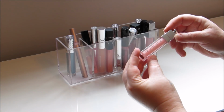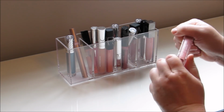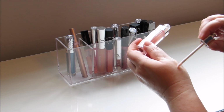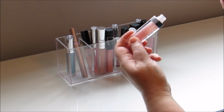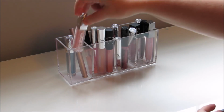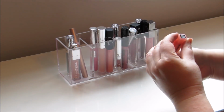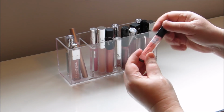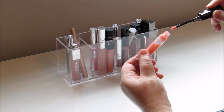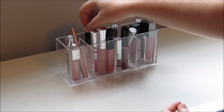This is my Dior Lip Maximizer. It doesn't sting the lips, but you definitely can feel some cooling sensation on them. It's just a very sheer pink. This is an oldie but a goodie. It's Bobbi Brown. It's no longer available. It was a limited edition. I don't reach for it that much because I find it a bit on the tacky side.